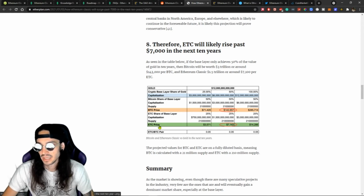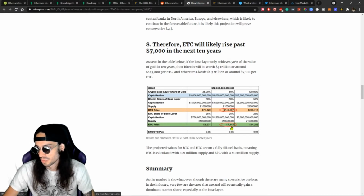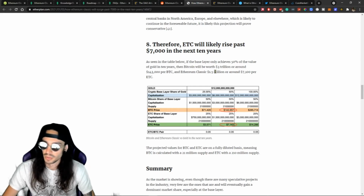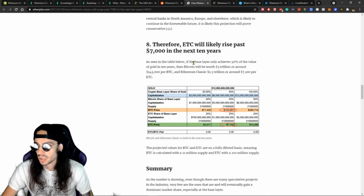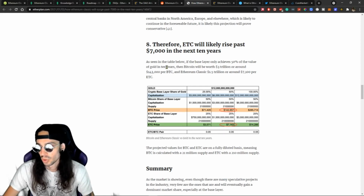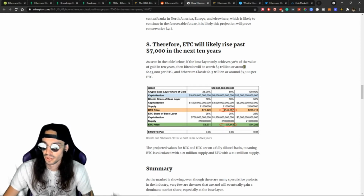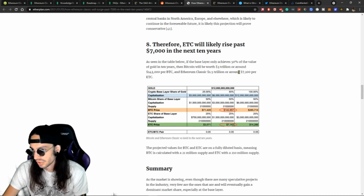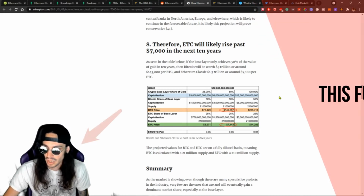And they're saying that ETC in the next 10 years will be at 7,000. So I'll read you this little paragraph too. As seen in the table below, if the base layer only achieves 50% of the value of gold in 10 years, then Bitcoin will be worth 3 trillion, or around $143,000 per Bitcoin, and Ethereum Classic 1.5 trillion, or 7,100 Bitcoin.